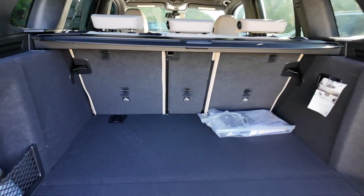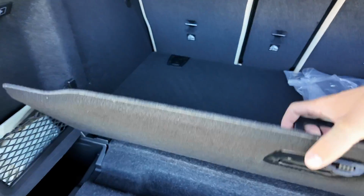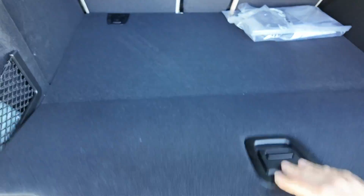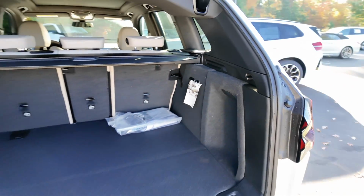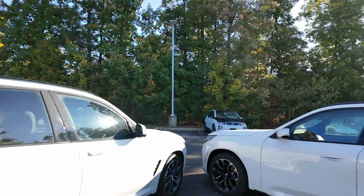They both have the power liftgate, where for the smaller size, you have a good bit of space. Underneath the floor, you have a lot of cargo space where you can hide some items if you would like to. You have this cover here. You can also fold down the back seats as well. You have a hook and a 12 volt there. So pretty good amount of space, and then the 2 buttons up top to close and lock the vehicle.